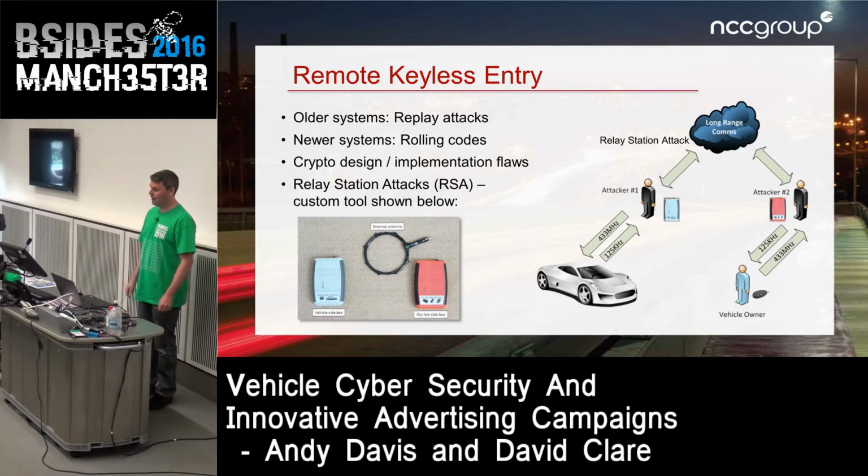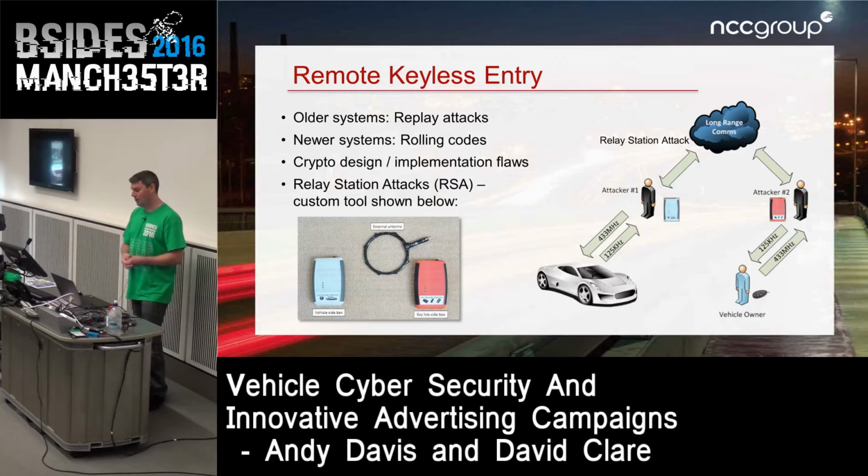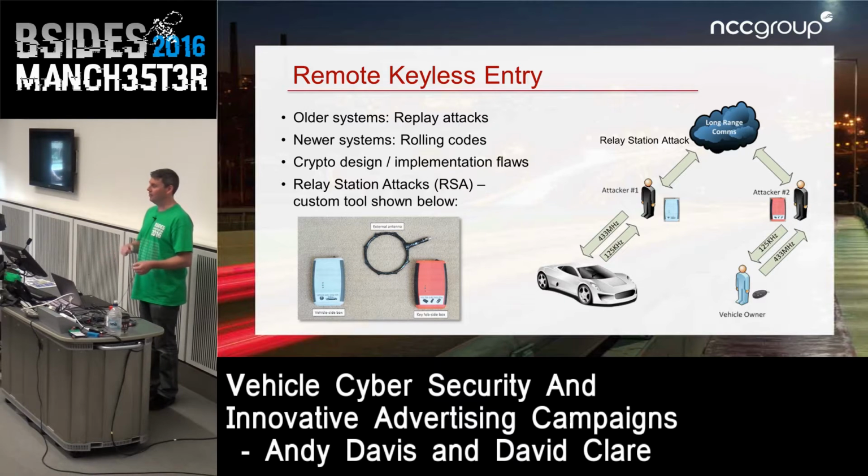It sends the signal via 125 kilohertz to their blue box. The blue box proxies the RF bandwidth over long-range comms to the red box. And basically the car thinks that the key fob is right next to the car and the door opens.